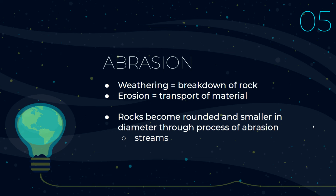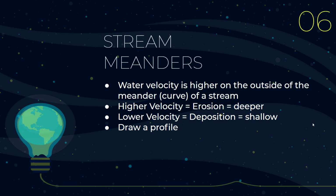Number six, meanders. You're probably going to see something about stream meanders. You're going to see a picture of a river or a stream, and it's going to ask you about the velocity or the depth or where the erosion or deposition is taking place. So just remember that the water velocity is always faster along the outside of the curve, kind of like the end of a baseball bat is faster than the hands of the person swinging. So the outside curve is faster, and therefore, because that's faster, that's where erosion is going to take place.